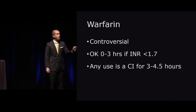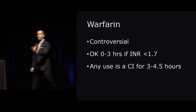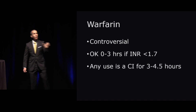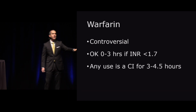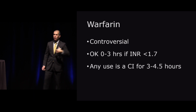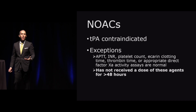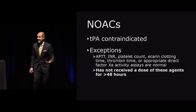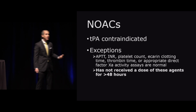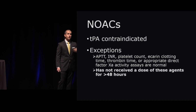This is another example of the difference between the 0 to 3 group and the 3 to 4.5 hour group. In the 3 to 4.5 hour group, the recommendation is still TPA is contraindicated in those patients. So a little bit of difference between the groups. So early on, you can give it with warfarin. So that's warfarin. What about NOACs? We just don't know. But it sounds like a really bad idea, right? There is good reason to think that these patients would not do well. It's not been studied, but the recommendation, I think, is the right one.